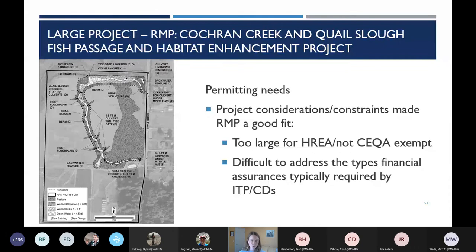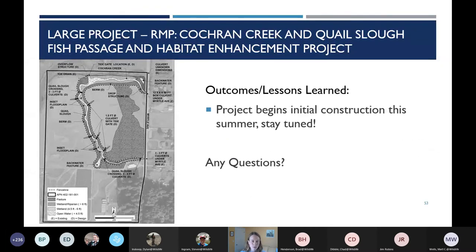So we looked at all those considerations, and at that point, RMP almost didn't exist yet. It was a really new idea, but because this project was too big for HREA, it's not CEQA exempt, and as many of you know, it's often difficult for restoration projects to fit into some of the requirements of ITPs and CDs. As Steve mentioned earlier, those kinds of permits typically aren't a great fit for a lot of restoration projects. So Region 1 staff talked with headquarters staff and decided that RMP would be a good fit, and we decided to try it for this project. I guess we can go to the next slide.